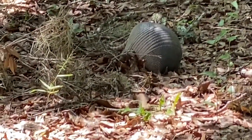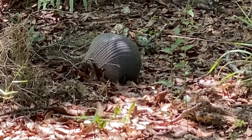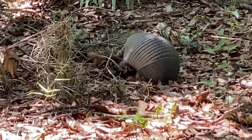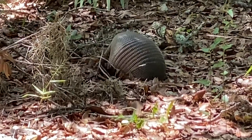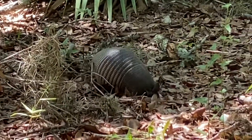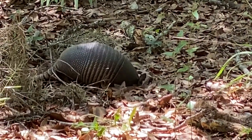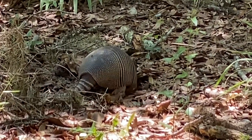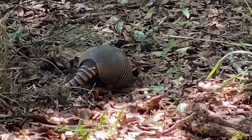Julia, look. It's an armadillo. It sure is. I bet it's what's been digging all the holes that we saw. I was hoping we'd see one. There's a tunnel. Look how it's got its head in the ground right now. Oh, he's digging for something. He's digging so much, he doesn't even pay attention to us. No, I don't think he even knows we're here. He's definitely digging for grubs and bugs. He must be hungry because he's digging an awful lot. He's got his head so far down in that hole.